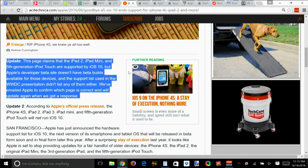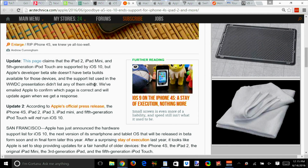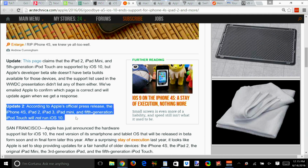Apparently, the iPad 2, iPad Mini, and 5th generation iPod Touch are supported by iOS 10, but the beta site doesn't have beta builds available for those devices. Wow. And then according to Apple's official press release, the iPhone 4S, iPad 2, iPad 3, iPad Mini, and 5th generation iPod Touch will not run iOS 10. So it looks like there's a whole other frowny face, but this is not anything new.